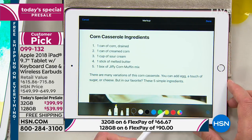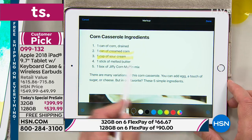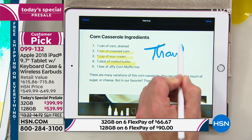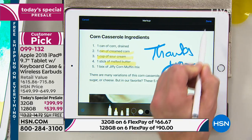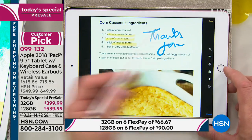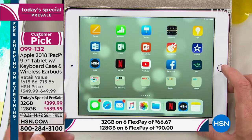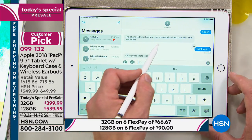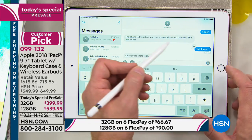So I want to be able to write on here. I can write on here, boom, just like that. I can write her a quick handwritten note back and say thank you, yum, day of Thanksgiving, which is great. So I can save this, send it, print it, post it, all that. Another cool thing, social media, or just even texting with people, see how I can easily go through and send a text message.